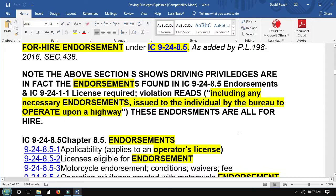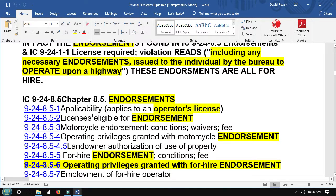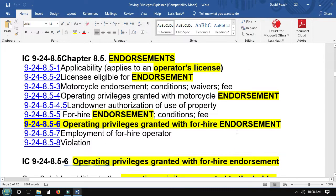Now, note, folks, that the above section shows driving privileges are, in fact, the endorsements that are found in 9-24-8-5, right? And IC 9-24-1-1, license required violations, reads, including any necessary endorsements issued to the individual by the Bureau to operate upon the highway. And these endorsements are all for hire, folks, as we see right here.